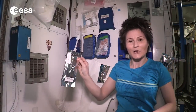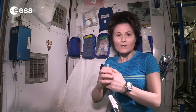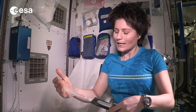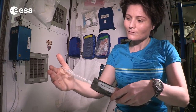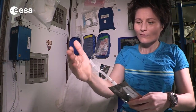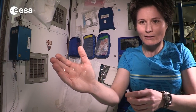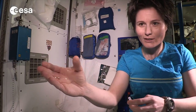Here I am, and I got my water. So first of all, I'd like to show you how water behaves in weightlessness, which is kind of interesting. Of course, it doesn't fall down like it does on Earth, and it kind of tends to stick to your skin because of surface tension. I don't know if you can see it. See, it doesn't really want to move away from your hand, just because of that surface tension effect.